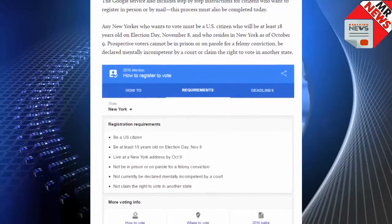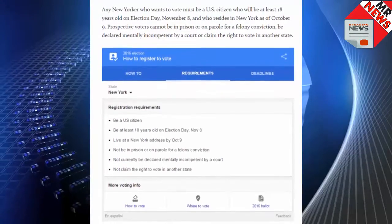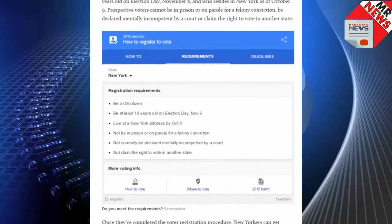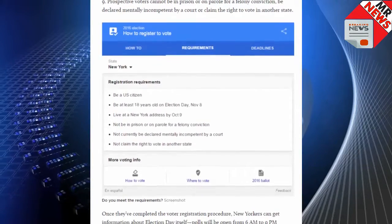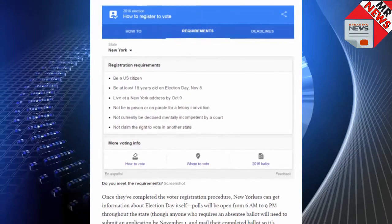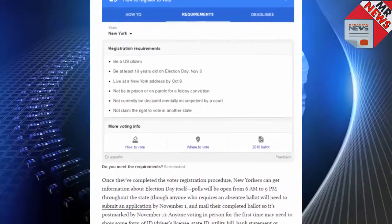Once they've completed the voter registration procedure, New Yorkers can get information about Election Day itself. Polls will be open from 6 a.m. to 9 p.m. throughout the state, though anyone who requires an absentee ballot will need to submit an application by November 1, and mail their completed ballot so it's postmarked by November 7.